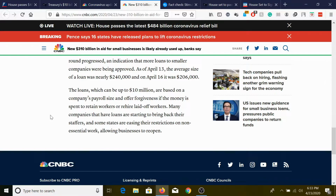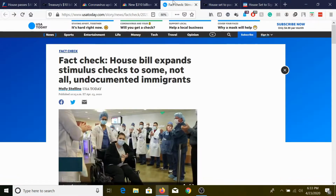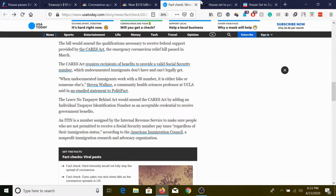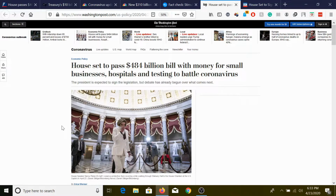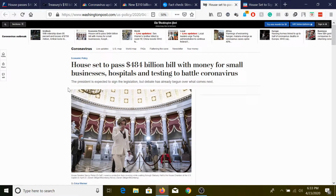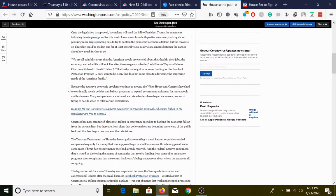Many companies that have loans are starting to bring back their staffers, and some states are easing their restrictions on non-essential workers, allowing businesses to reopen. So that's definitely going to help the economy once businesses can open back up. House bill expands stimulus check to some, not all, undocumented immigrants. So there's some more information there. And this is from the Washington Post. House set to pass $484 billion bill with money for small business, hospital, and testing to battle the bug.